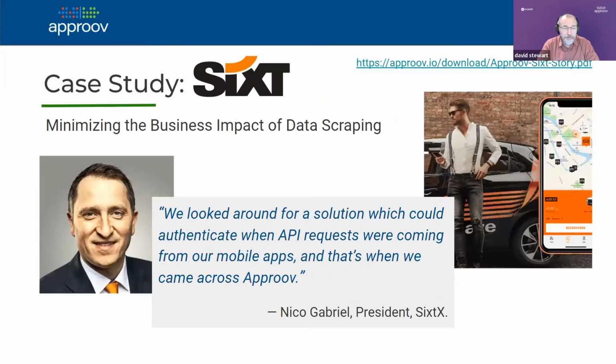Second one is Sixt. I'm sure many of you have heard of Sixt. So they're a mobility services provider, car rental, car sharing, and other services. But really, they're like a retail company.